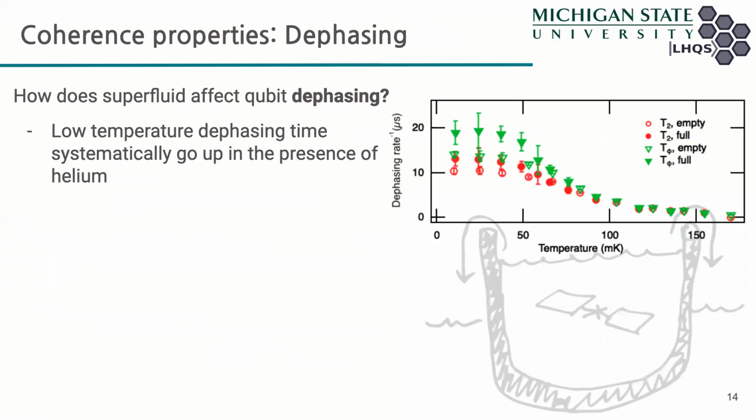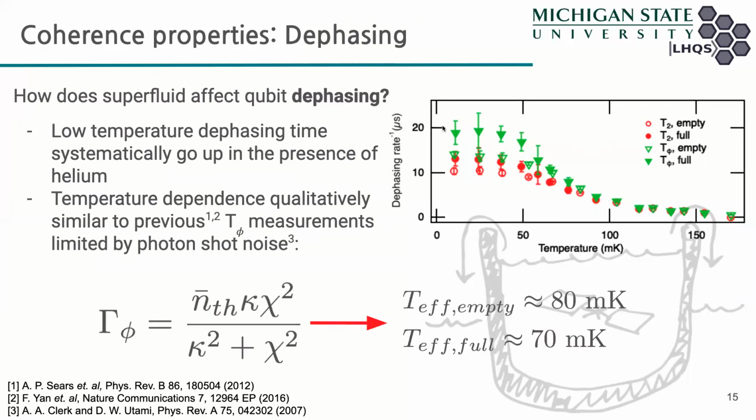All right, let's talk about dephasing really quick. We see that at low temperatures, with the same scheme here, the empty ones are when there's no helium, and the full ones are when the cavity is full of helium. At the lowest temperatures, kind of the opposite thing happens, right? The dephasing time actually systematically increases in the presence of helium. And so we see a temperature profile of dephasing that is qualitatively similar to previous measurements of the dephasing limited by photon shot noise.